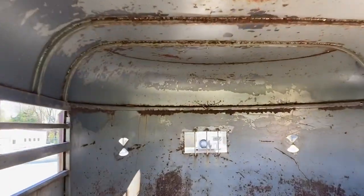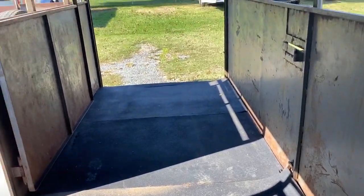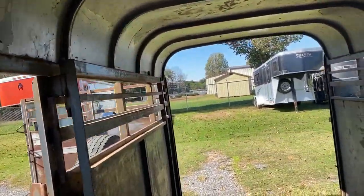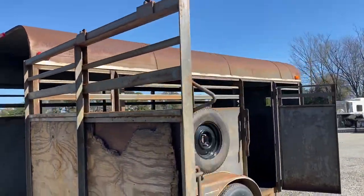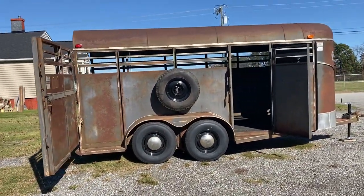All right, so this is a 16-foot open stock trailer. You need a trailer to haul horses, cattle, sheep, goats, a little bit of anything. This would be a great trailer to have. All right. So 1995 Chaparral 16-foot stock steel bumper pull.